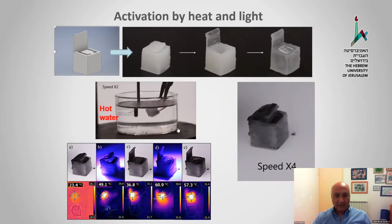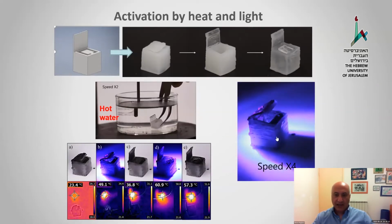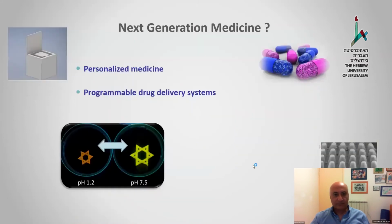You can see here that we put a box in warm water and the box opens up. Or we can shine light on this box and it will open up. So you can think of putting something in that box, or think of it as a valve that you can utilize for something. This something can be, for example, a drug delivery system. So maybe we can print pills that will release the drug at will.